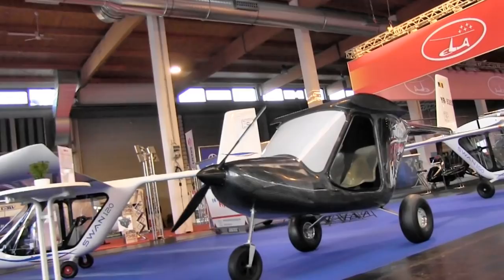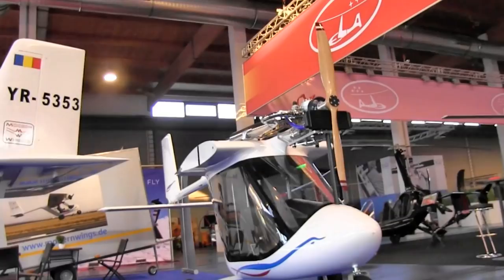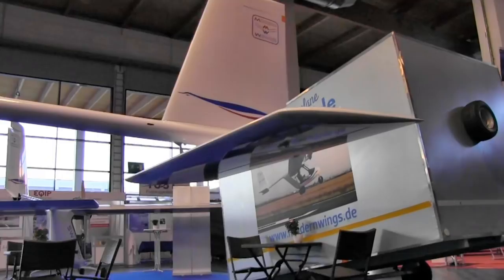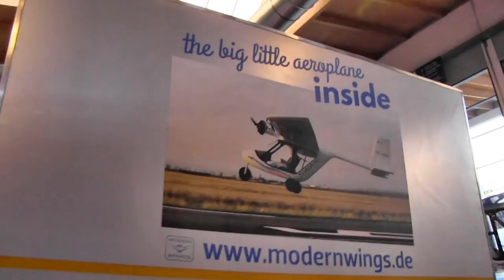Well, this looks like this would glide pretty well, does it? Yes, because the wing everywhere is carbon, and the surface is a very thin layer of carbon, 80 grams per square meter. There is a foam, 2 millimeters foam. And then another layer of carbon, and then the ribs and the main spar.